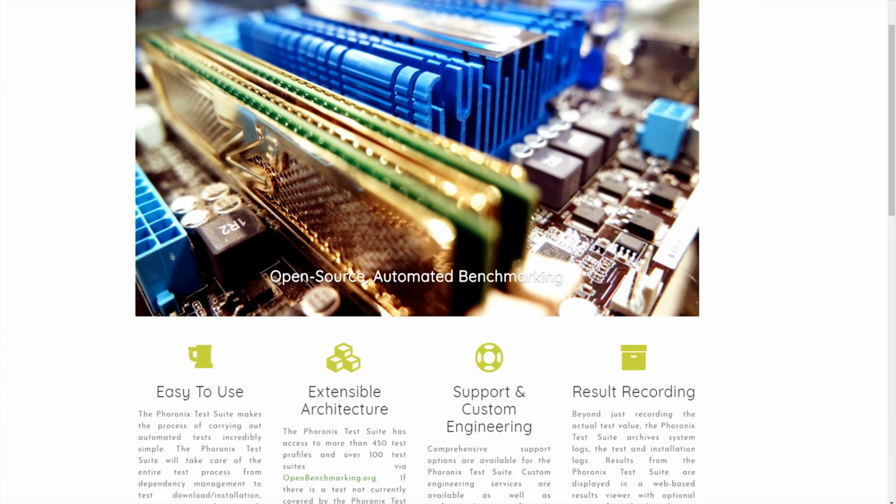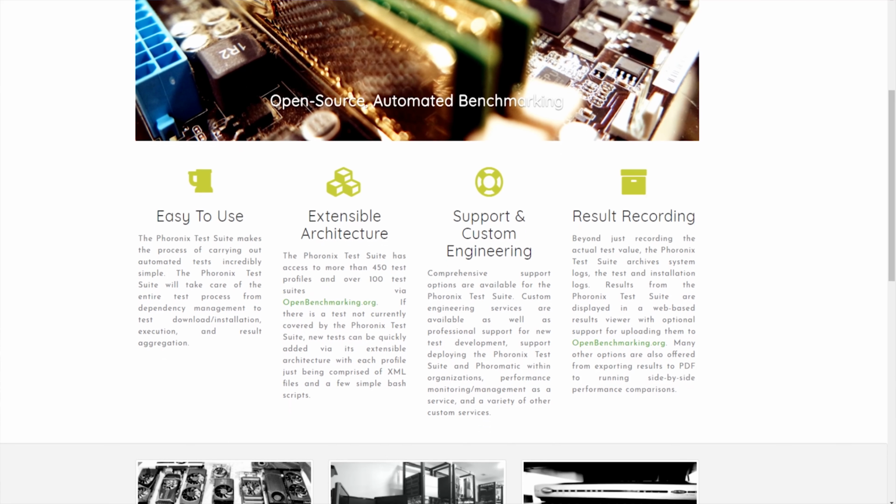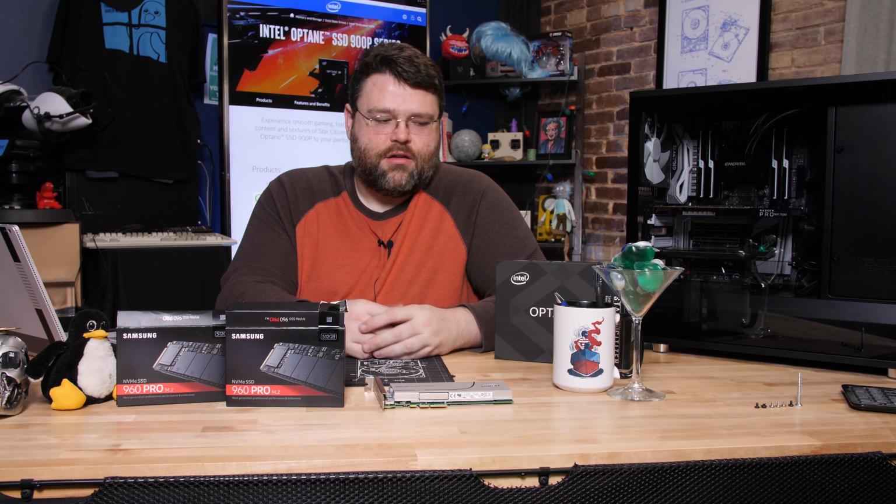I ran a lot of tests with the Phoronix test suite, although a lot of the tests that I wanted to run were broken in strange and interesting ways, at least on the Fedora operating system. Some of the tests couldn't retrieve files, because the files were behind a CAPTCHA and you had to manually download them and put them in the cache folder. So that wasn't really a lot of fun for figuring this stuff out.